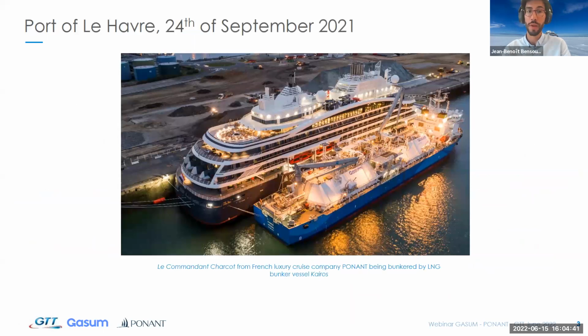So we've made it. In September 2021, Keros, owned by GASUM, delivered a full LNG bunker to Le Commandant Charcot, the flagship of PONANT fleet, first hybrid electric polar exploration ship powered by LNG. Can you imagine? It is more than 3,000 cubic meters of LNG transferred in 10 hours during a commercial operation.